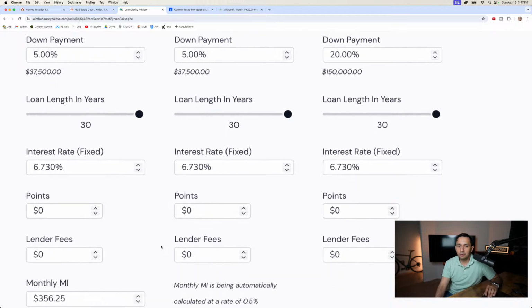All right, so the market right now is telling us that we could probably get financed for 6.73%. That's what the market is telling us right now. So we have the option of buying down this interest rate, which is, in other words, buying points. That's what points means. Whenever we buy down our interest rate, we're buying points.